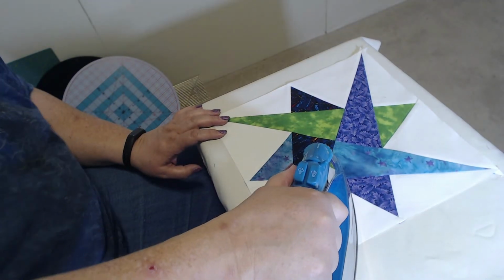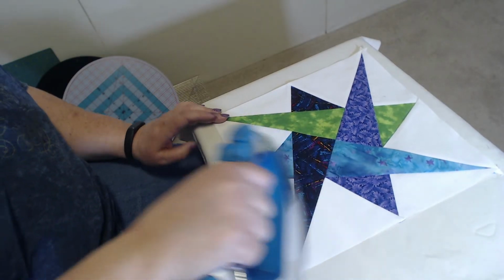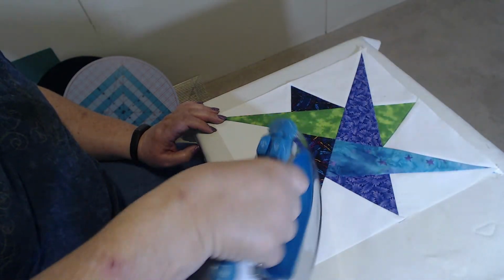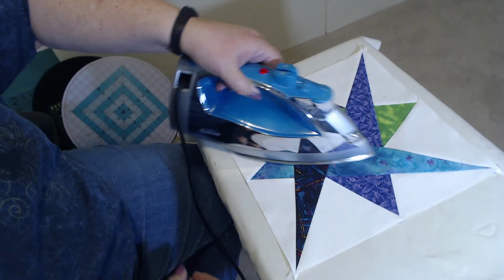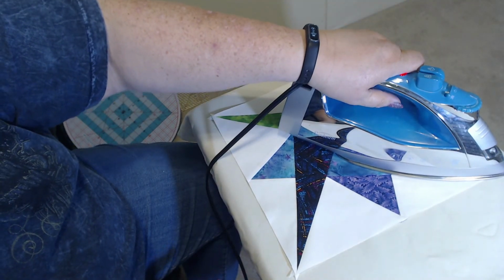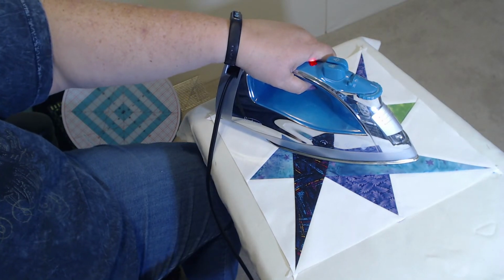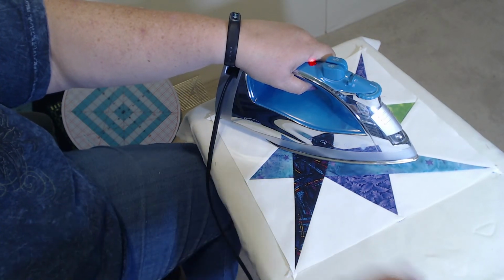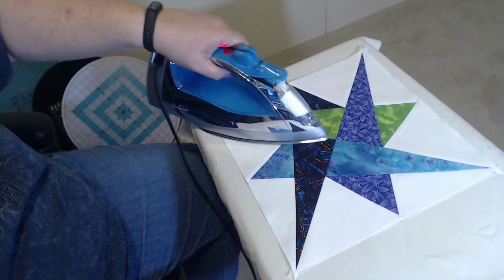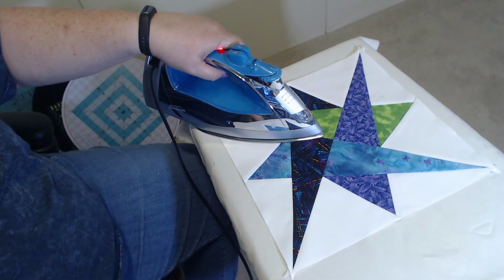Please remember this is a press, not an iron. Iron would mean I was scrubbing it back and forth. It looks like I'm just gliding across, but I'm not. I'm setting the iron down, then picking it up just very slightly, moving it back, and then setting it down. I'm not just running it flat across the block, because that's going to add to distortion.